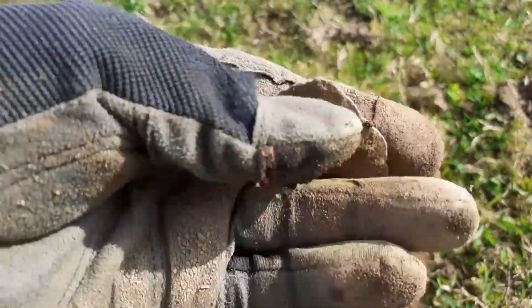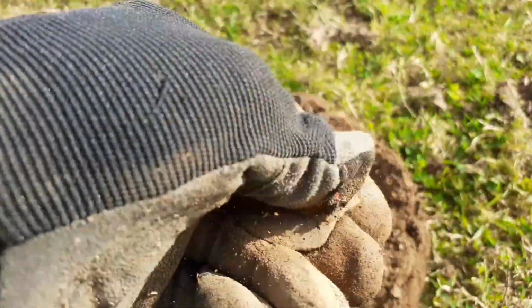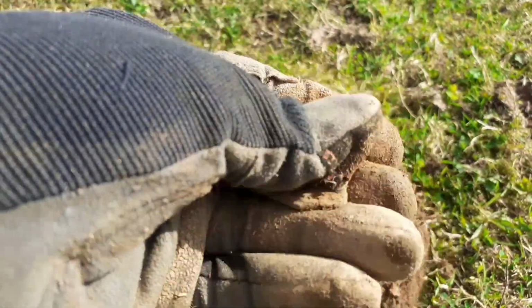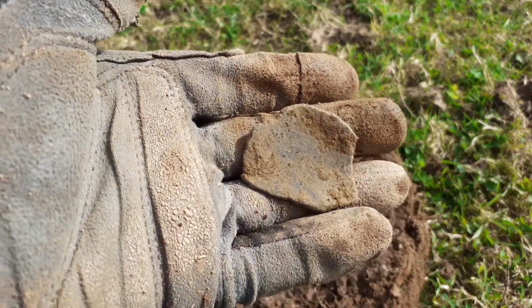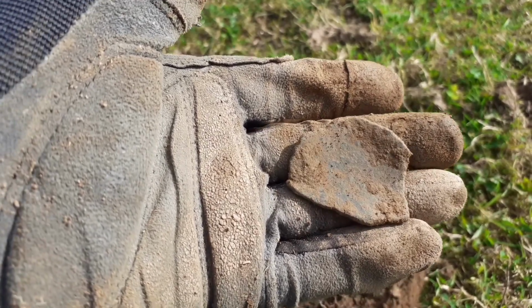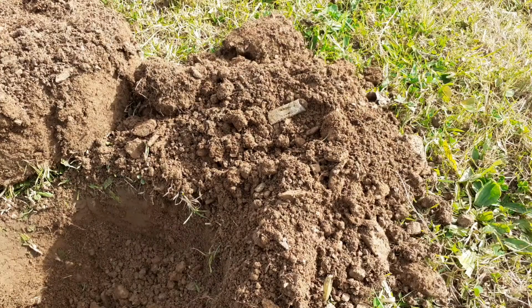This was a 20 on the Knox, and as you can see, it's a bit of bronze pot. Nice big bit of bronze pot, so a nice bit of medieval there. These horses are bothering me, they're right beside me. I just found the next target. It was 17, bit iffy.